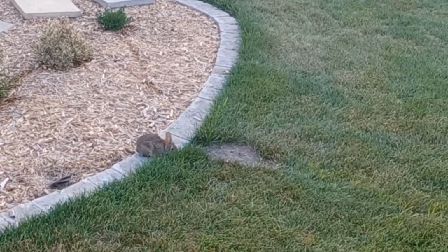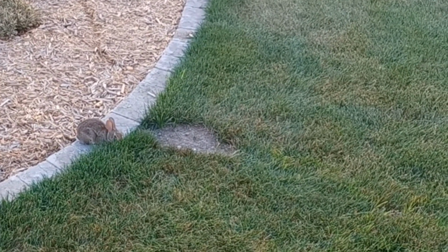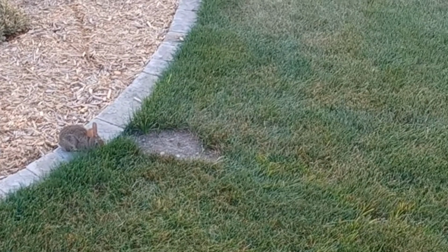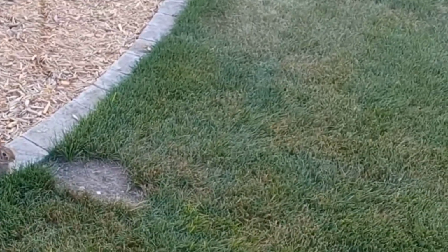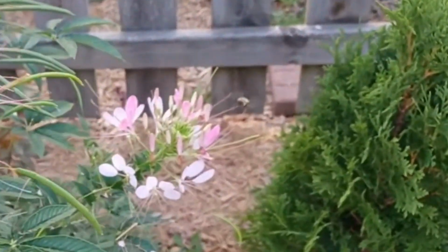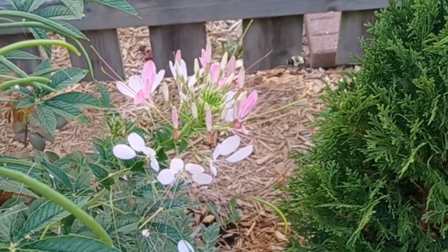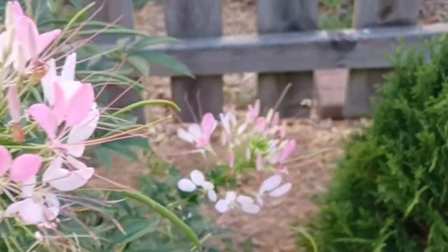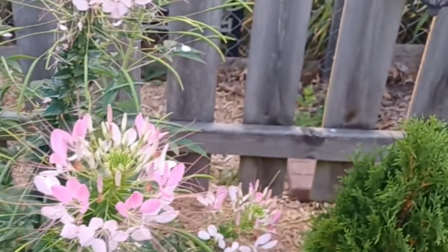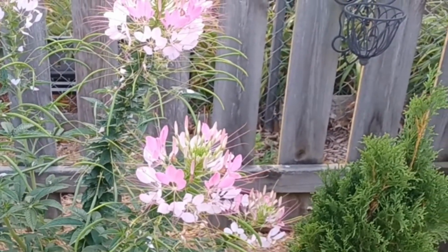And there's our little guy. See if I could get him trained to eat that grass right there along the edging all the way around. Anybody got some good ideas on that, how to train him? Cleome. Look how beautiful the cleome is. Oh, and there's a bee on it. That's just done wonderful. It's huge, and that came up as a volunteer this year.